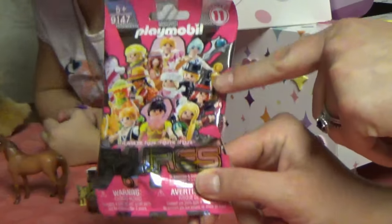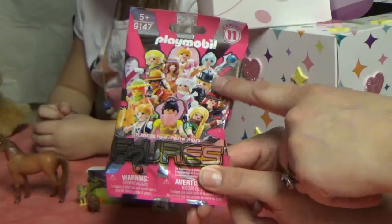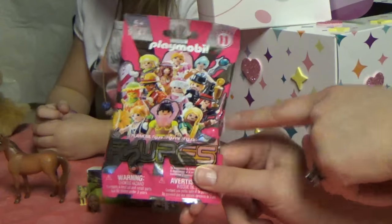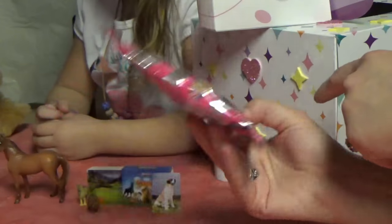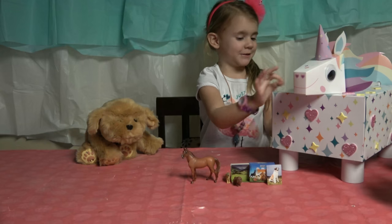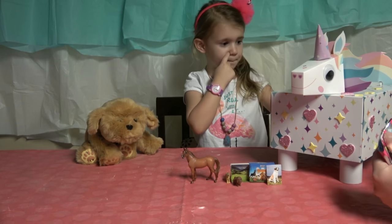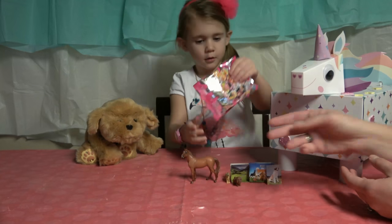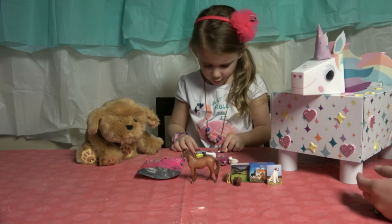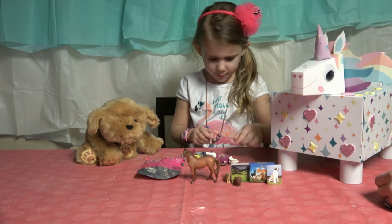So this is the Playmobil. This is, I guess, the girl edition. And last time she got the Elven Archer, which she was pretty stoked about. But these are pretty cool. Okay. Oh, I gotta cut it for you. We like these better than Lego purely because they stay together better. Oh, we never got this one.